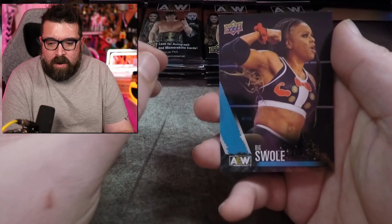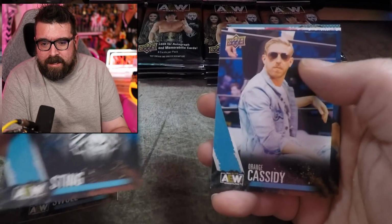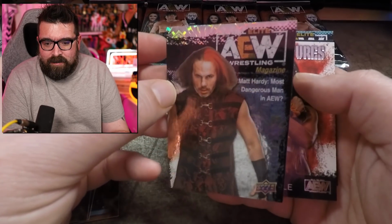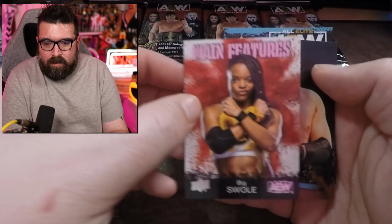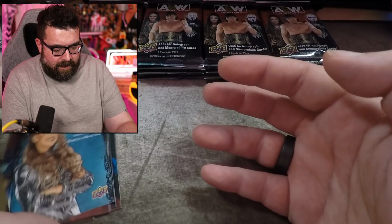We have Big Swole, who of course is no longer with AEW, and make sure we all know about it. We've got Sting, Orange Cassidy, Arn Anderson, a Matt Hardy shiny holo magazine cover, which is very, very cool. We have Big Swole Main Features, QT Marshall, got his pants, and Dr. Britt Baker as a magazine cover.